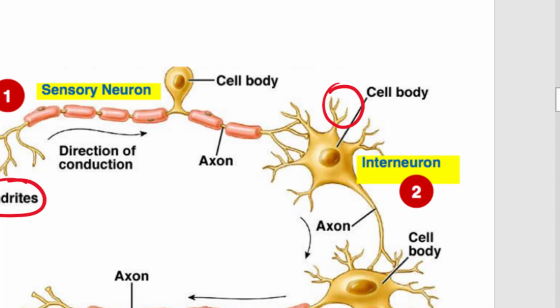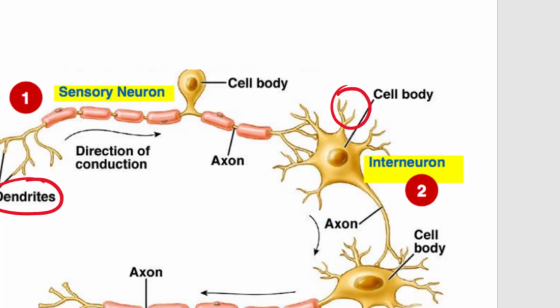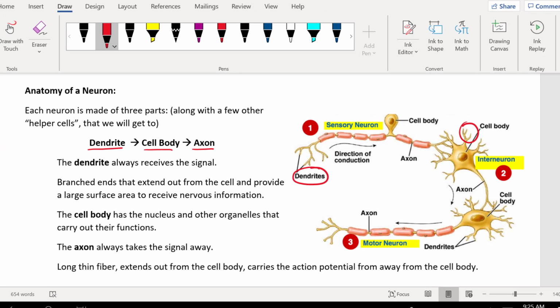And so they can be connected to multiple sensory neurons, or motor neurons as well. Okay, so we've got our dendrites, and then we've got a cell body, which has the nucleus and other organelles that carry out the cell functions. Depending on what type of neuron it is, the cell body can be in different positions.